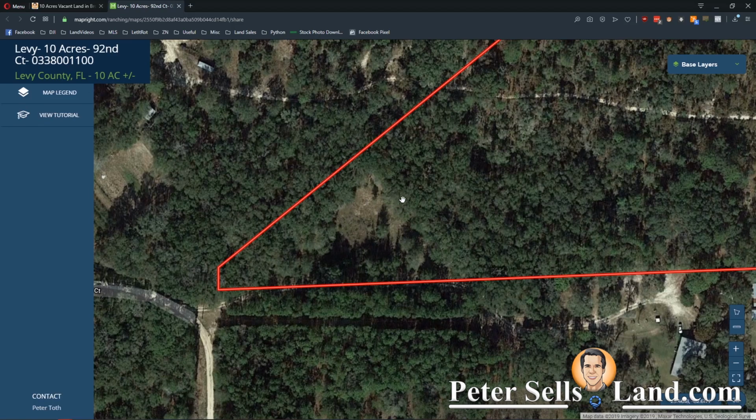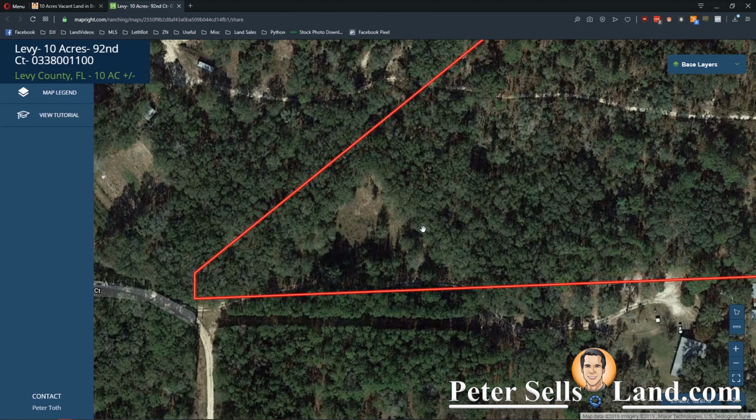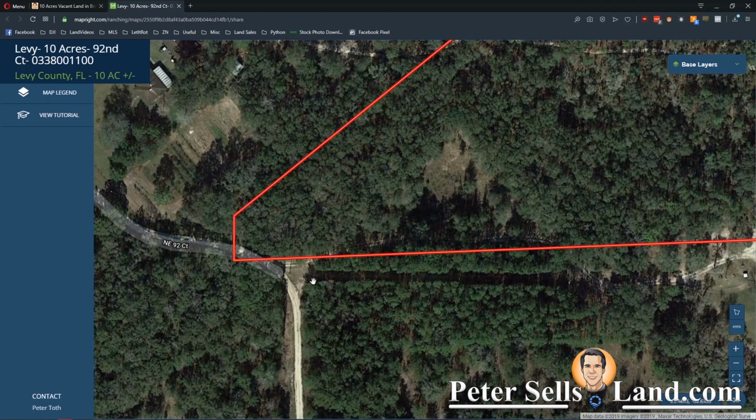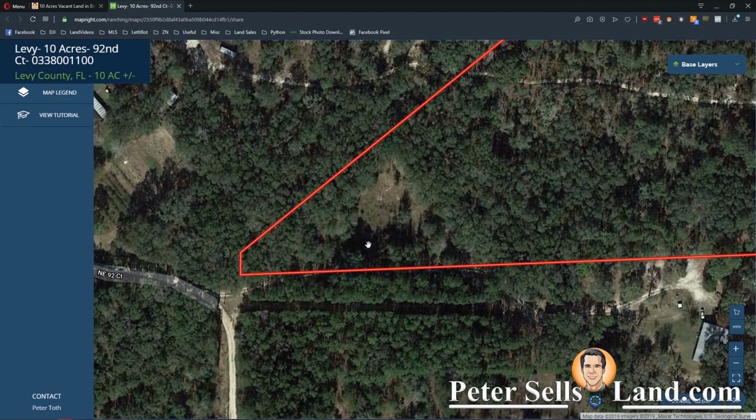And to add on top of that, there is already a well drilled right about this area. It's been a few years since it's been used, so you'd have to have it tested, but that well is already put on the property. There's no power currently, but there's a power pole right here that you could easily tap off of and run to wherever you need it on the property.